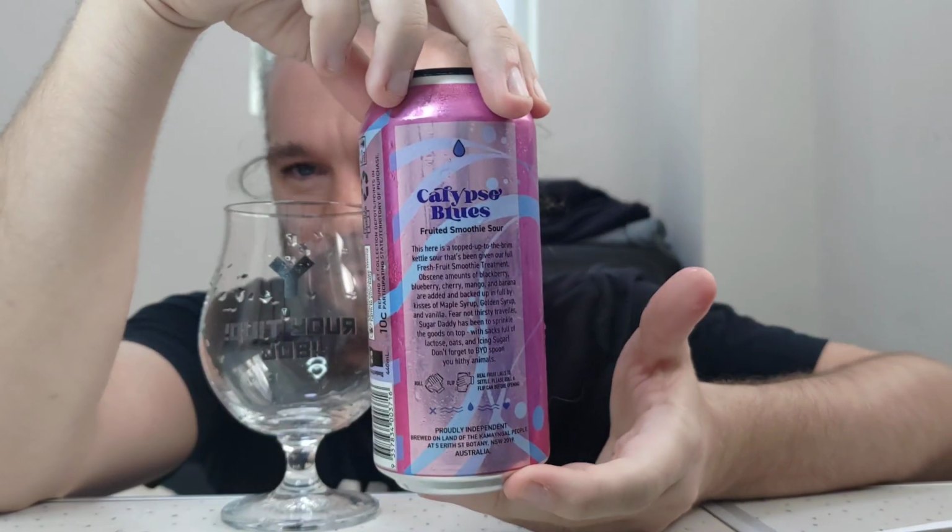I'll point out as well that this one is 440 milliliters. I think I paid like 120 or 130 Hong Kong dollars for this, so that's about £13 sterling, maybe about €13.50, $14 American for the can. Yeah, craft beer is expensive in Hong Kong, especially when it's an Australian import, because I think it's expensive in Australia anyway. But yeah, 8.3% fruited smoothie sour, this one.